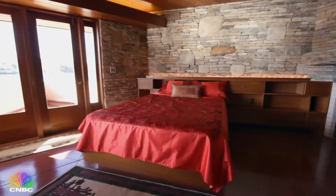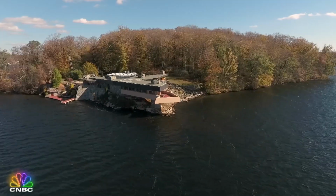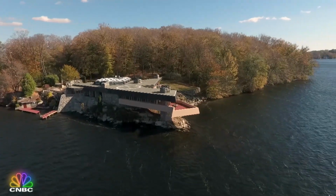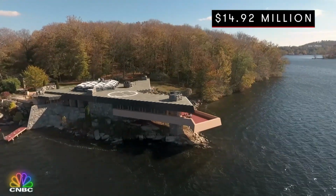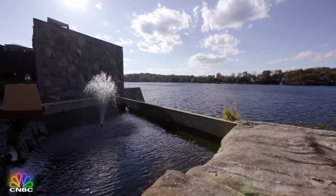But now, Joe says he's ready to give his heart away to someone else. He's selling the island, Wright masterpieces and all, for about $15 million. I'm in no rush, but I want to make sure that the person who buys it takes care of the master's masterpiece. Who would that be? Somebody as crazy as me.